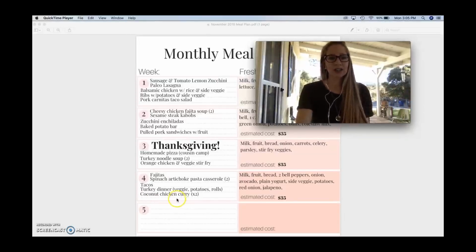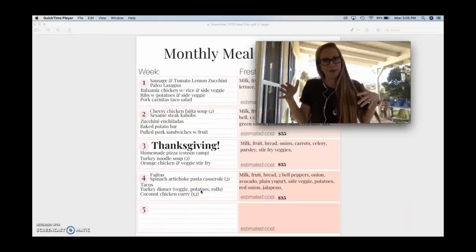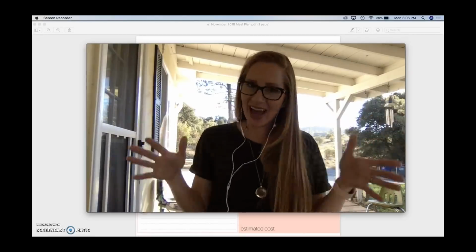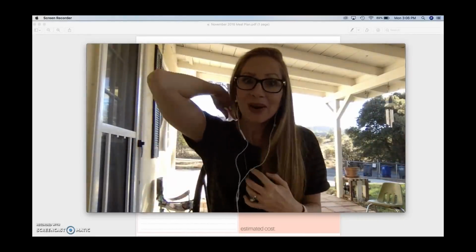And then coconut chicken curry is one of my favorite warm weather meals. It's delicious. It's a slow cooker recipe, and I'm going to double it. Same with this chicken spinach artichoke pasta casserole. Doubling both of those, eating one, freezing the other. There you guys have it. That is our monthly meal plan for the month of November.